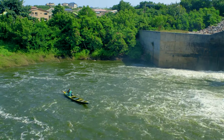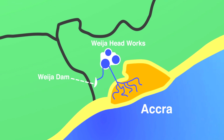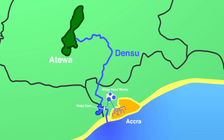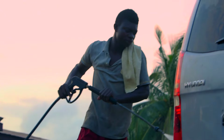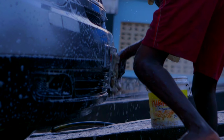So you are at Weja Headworks, where we treat water for about half the population of Accra, about 2.5 million people. The water comes from the Weja Dam, and the Weja Dam is fed with the Densu River, which travels all the way from the Atewa forest in the eastern region to this place. After treatment of the water at Weja, it reaches Accra, where the population depend on it for their everyday water usage.